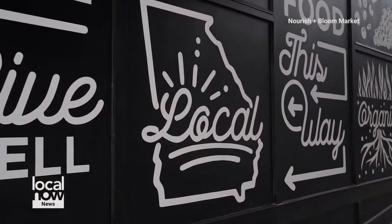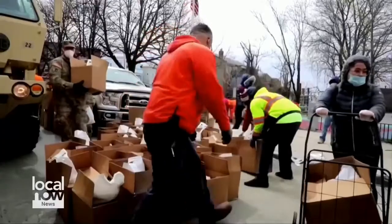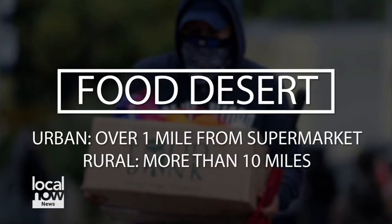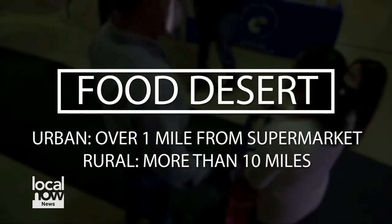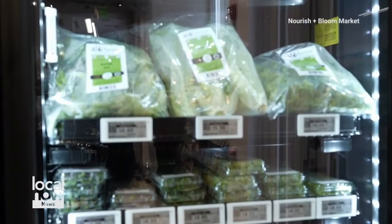And where they open the store is important as well. The pandemic really shined a light on many Americans' food insecurities, most notably in so-called food deserts, where people live more than 1 mile away from a supermarket in urban areas or more than 10 in rural ones. We found ourselves looking for a school for our children and found an amazing school, but we saw that we were also in a food desert as well, and that issue came up again of how are we going to feed our children healthy meals.